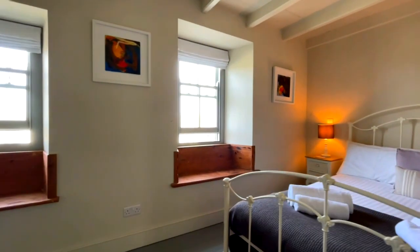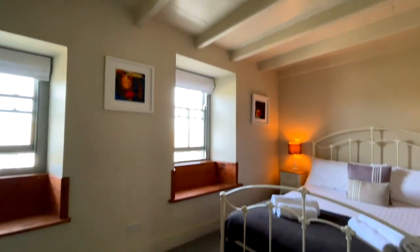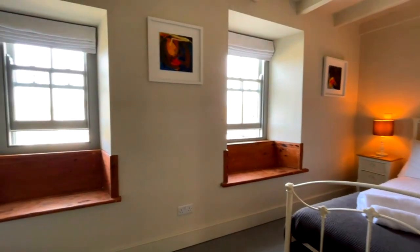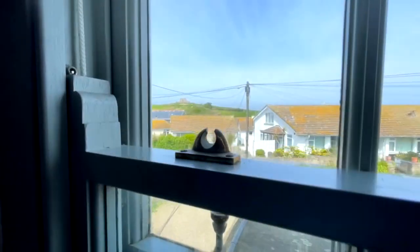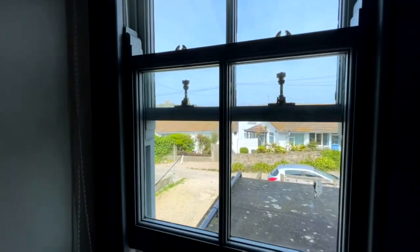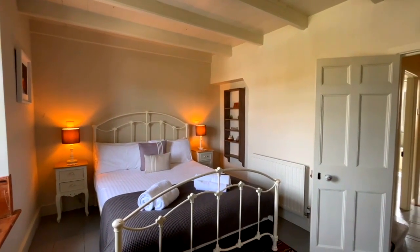Just taking this back bedroom first, great size double. Again, these lovely beam ceilings. As you can see, we've got the wide wood flooring, two great window seats, nice and bright and light, this cottage. One of the things really noticeable is how bright it is. Got these two windows to the rear. That one looks up onto the island, up onto the chapel. Radiator, super room.